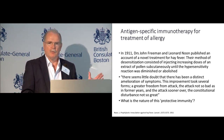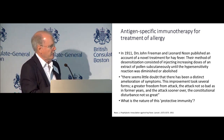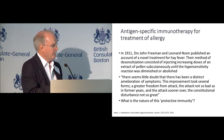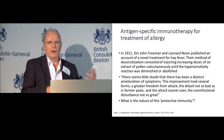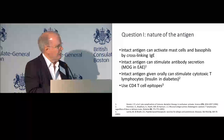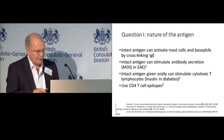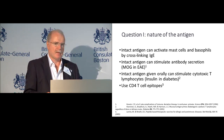Clearly, if we could achieve what they were describing here for treatment of an autoimmune disease, we'd actually be very, very happy. So what I really want to talk about is the nature of the so-called or apparent protective immunity that's being observed here. In the case of allergy, I think intact antigen is given for immunotherapy.